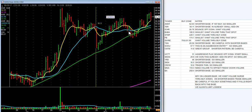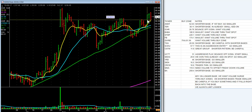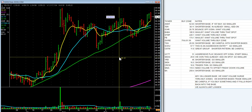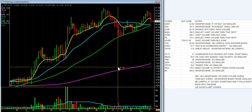The next one, Sohu. This is an aggressive entry, go smaller. 57.70. Taken out right there. Taken out 57.60. Starts to go. But again, did I do this? No. Did I tell people I was buying it? No. Why? There's no volume. There's no push. People talk with their mouths and vote with their pocketbooks. If there's nobody buying it, I'm not going to be the lone Marine on the beach that says, oh, I'm the only person in the world that sees this and everybody will act on it. No, if it ain't there, it ain't there. Move on. This is a little bit choppier pattern. You have to be careful.